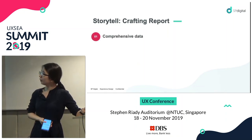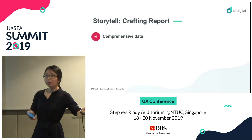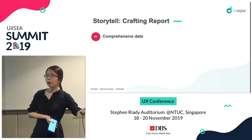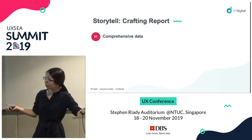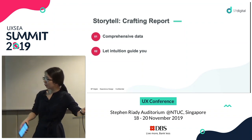So, some tips on crafting the report. Generally, we try to make sure that our data is comprehensive. We talked a lot about our note-taking. For qualitative and quantitative, our data is very comprehensive. This helps to keep us honest, and it helps to keep our insights believable, so that we can easily say this insight is backed by this data, and you can go back and look into it as well. The second tip is to let intuition guide you, which is what we just talked about.